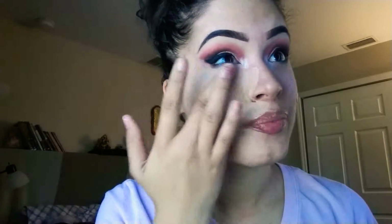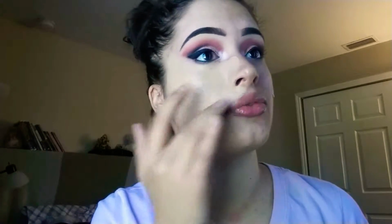Don't go past your eyeliner, but this is also where I clean up some of my eyeshadow. And just get everywhere. If you need to apply more foundation than I did, go for it. If you need to apply less, then apply less. I mean, I feel like I'm mentioning the obvious right now. Alright. Kind of get it everywhere, don't have any missing spots.